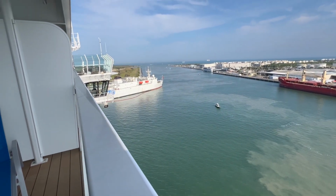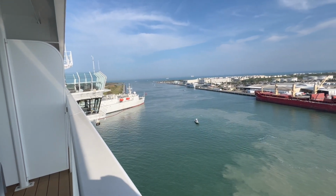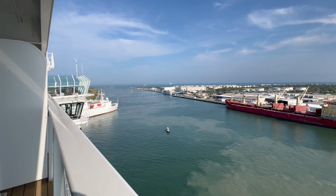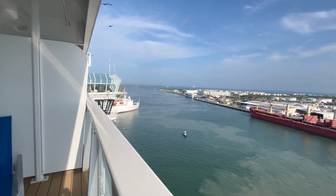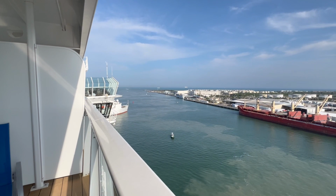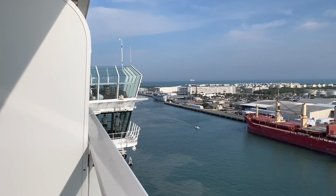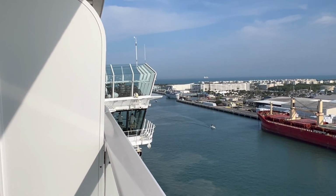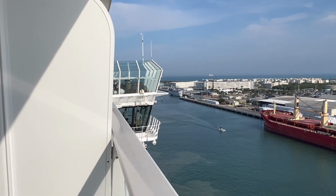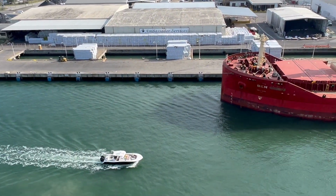Look at that. Amazing. It takes about 5 minutes to make that turn. We're done with the 360 degree turn and ready to sail. Yep, we are going. Look at that tiny boat.